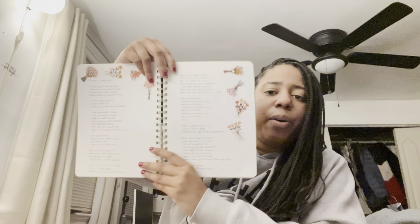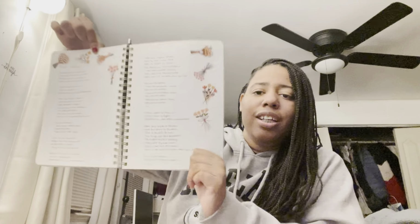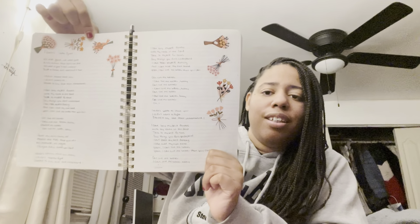Just acknowledging I have songs that resonate with me inside of here, books that I want to read, things I'm currently listening to. This is the Miley Cyrus Flowers. I mean, what breakup can't go with this type of song? So I just wrote the song lyrics and I put flower stickers on the page, and then I just had a journaling page after this, and I am as vulnerable as I can be in here because why not?